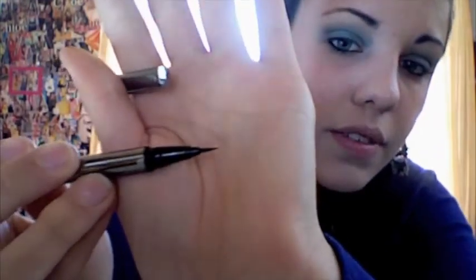So typically I would line the top of my eye with a liquid liner, and I actually have one from Lorac. It's the Front of the Line Pro, and as you can see, the brush is really thin. I love it, except today, because I already have so much on my eyes, I'm going to line the top waterline with my Urban Decay pencil. So this is the part you want to be really careful with.